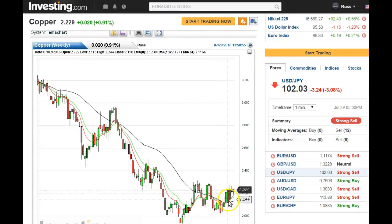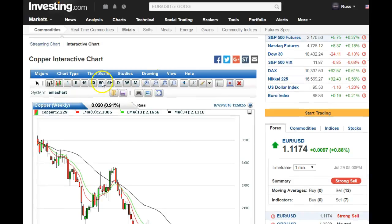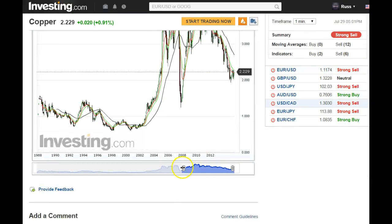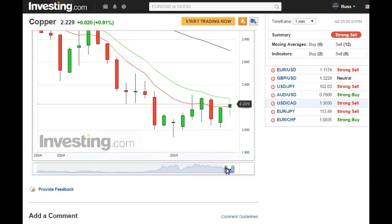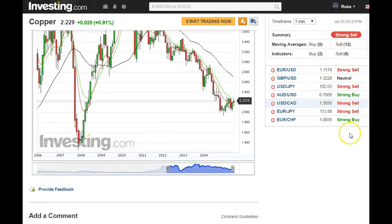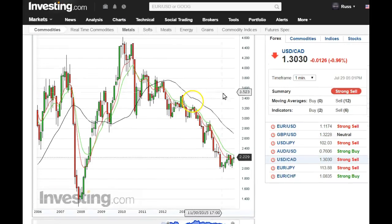Cross above the 34, bullish retracement, got knocked back a little bit, back into the 8 on a monthly. Boom. Looks healthy. Copper on a weekly is shaping up very nicely. Copper on a monthly, on the other hand, is looking at a short bottom. But if we can get above the EMA 8 and the 34 on a monthly, it wouldn't.